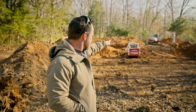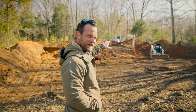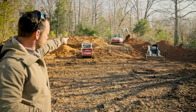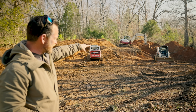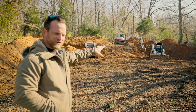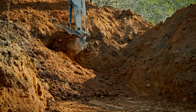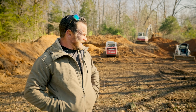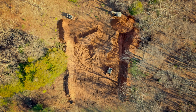Well, you guys look back here, we're actually extending that just a little bit where he's at. So if you look where the mini excavator is, you see that sapling right behind it on the left? That's where the back of the berm's gonna be. So he's digging this out a little bit more, and that's gonna give us about 35 yards. So we added another 10 to it. It's gonna be a little over 100 feet. And width-wise, we got like 25 yards. So we actually went wider too. It's gonna be about 35 yards deep by 25 yards wide.